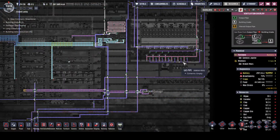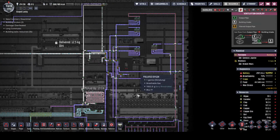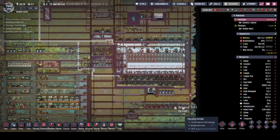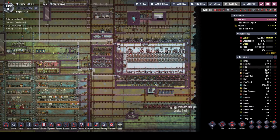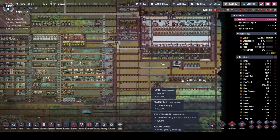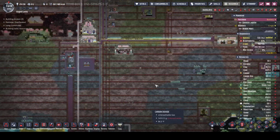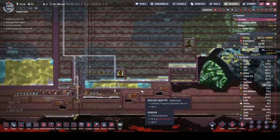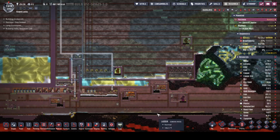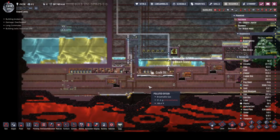The nice thing is it looks like our natural gas is finally starting to back up, and that's very good. That tells me that this emergency coal system, even though we've burned through quite a bit of coal to do it, is helping us out, and we're starting to stockpile a little bit. And because I've got hatches running right now, I think I'm just going to let that coal run, and it can just burn through the coal.